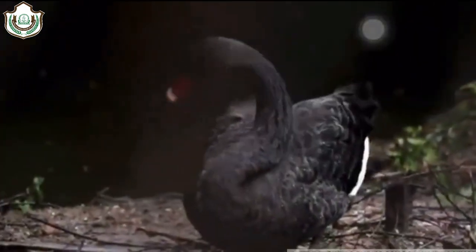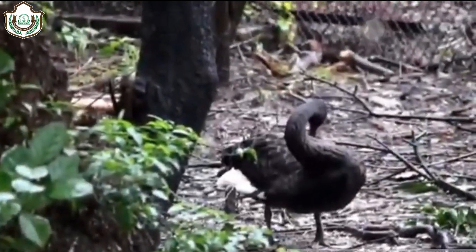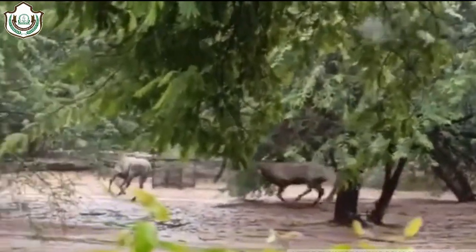We can see black swan. Wow. Isn't it beautiful? Wow. They are so beautiful. Now, let's see the next animal. That is herbivorous. Herbivorous eats only grass.